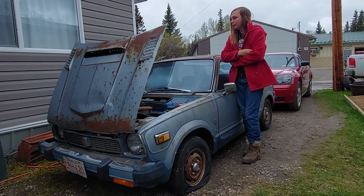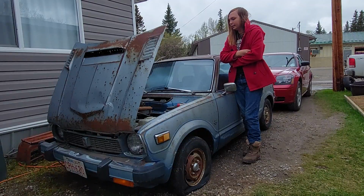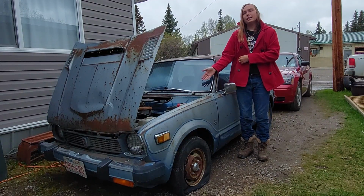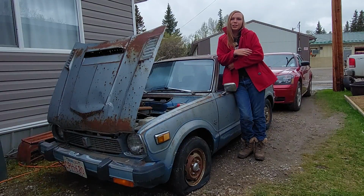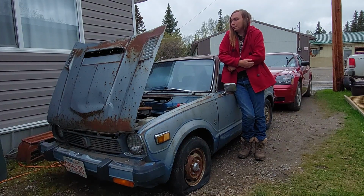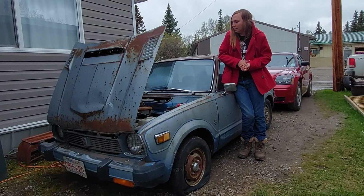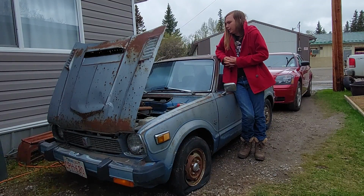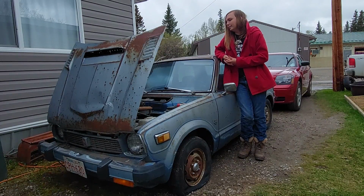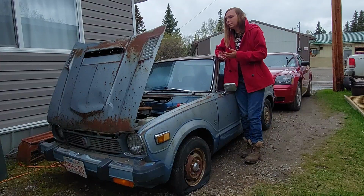What's interesting about these as well is the VIN. It's only a 10-digit VIN, and there's a couple of places where it's actually stamped on it, which is pretty cool. I just hope they won't want to re-VIN this, because it kind of ruins the originality and stuff like that. I know older vehicles, they want to do that.